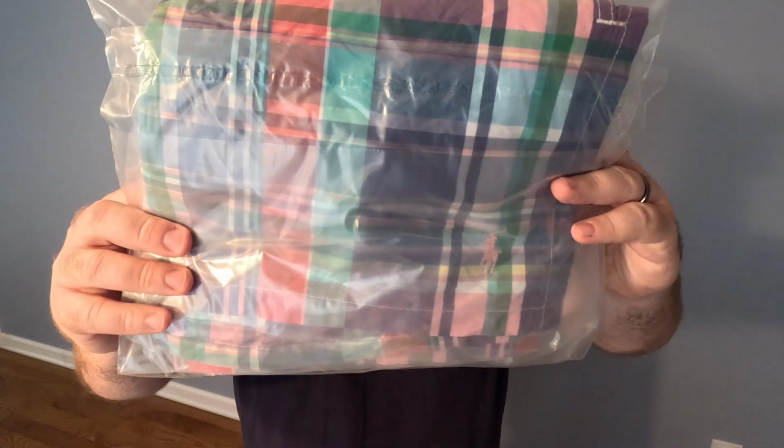All right, this next item is a pair of Polo Ralph Lauren shorts, kind of a preppy style. It's got the horse there in pink. But this is not the Madras, not the stitched fabric type Madras, but it kind of has that look of the Madras fabric. So just a multicolored plaid, a really cool pair of shorts. And these are more like a swimming trunk.